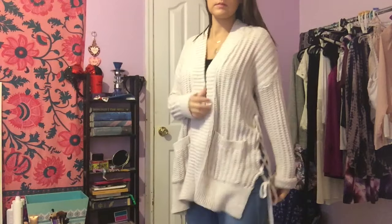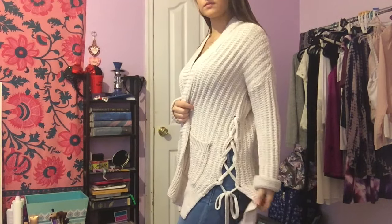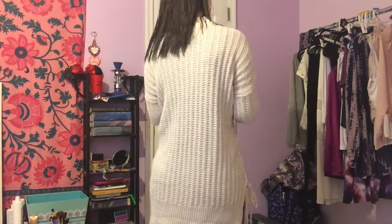I sized up in this, I believe. What did I get in this? I got a small. I definitely could have gotten an extra small. I really like Express's sizing because it runs very large, so if you're somebody who cares about the tag, I really don't. But if you're somebody who likes to fit into a size smaller than you would normally be, definitely check out Express. This was $69.90 before the sale.